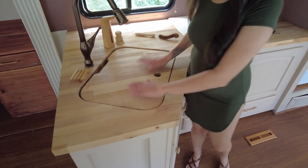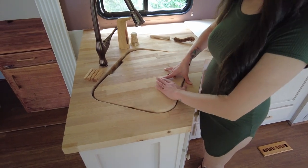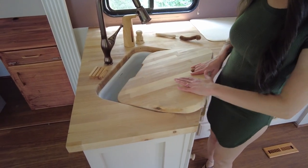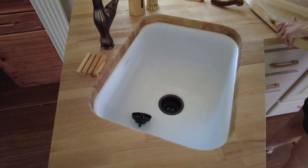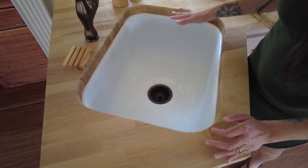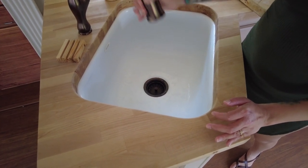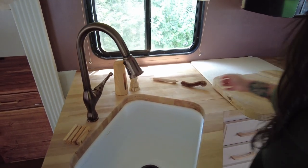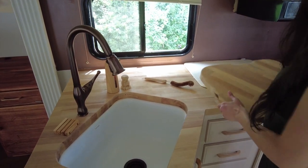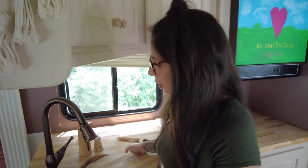The guy who built this top also carved out a really cool cutting board, and it just fits right into the sink. And so it's perfect. And we also replaced the sink. So the sink is now a brand new white sink with a brand new pull down faucet. All of the fixtures in here are kind of rose gold-ish.